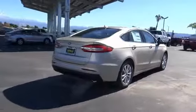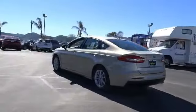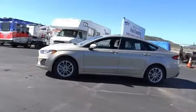Here are some of this vehicle's great options: traction control, power passenger seat, dual airbags, air conditioning, power steering, four-wheel disc brakes, electronic stability control, power windows, compass, rear window defroster.